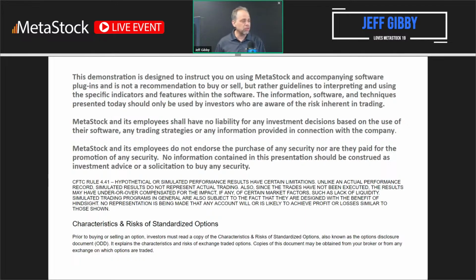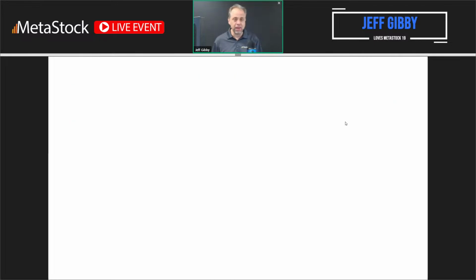Metastock and its employees shall have no liability for any investment decisions based on the use of the software, any trading strategies, or any information provided in connection with the company. Also, Metastock and its employees do not endorse the purchase of any security, nor are they paid for the promotion of a security. No information contained in the presentation today should be construed as investment advice or the solicitation to buy a security. So with all that being said, I hope you learned a lot.